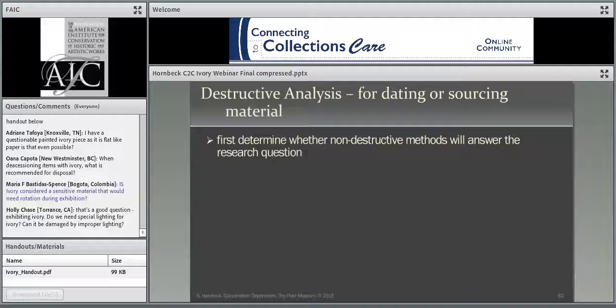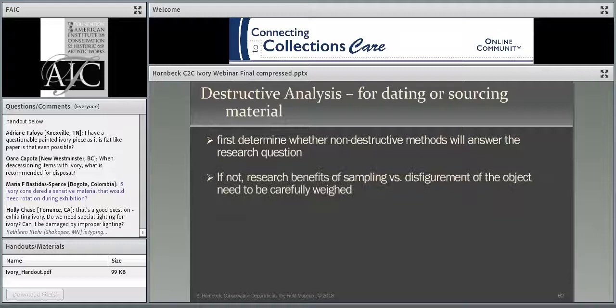In considering whether to allow destructive analysis, it is important to first determine whether non-destructive methods will answer the research question. In general, it is advisable to avoid sampling ivory works of art for analysis due to the risks it poses for the physical integrity of the object. The research benefits of sampling versus disfigurement of the object need to be carefully weighed.